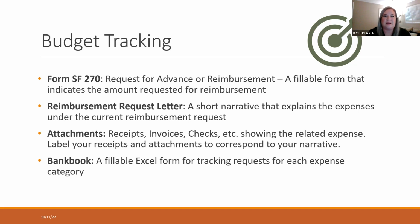It will also help on the back end if you end up wanting to do a budget modification. You'll be able to see where you've spent all your funds, so if you need to move it from one category or something like that. So I will go ahead and pull up some simplified examples of those.